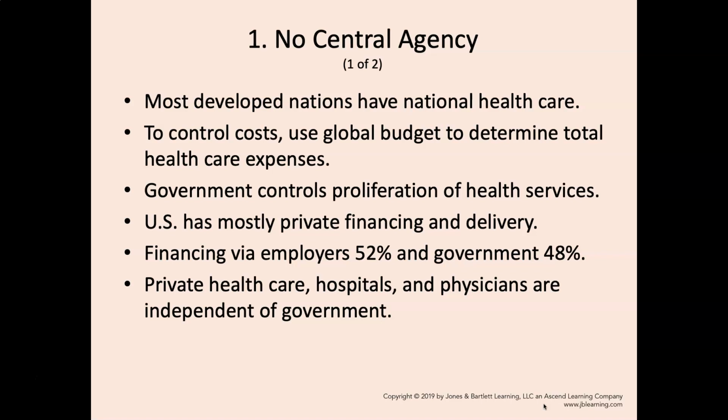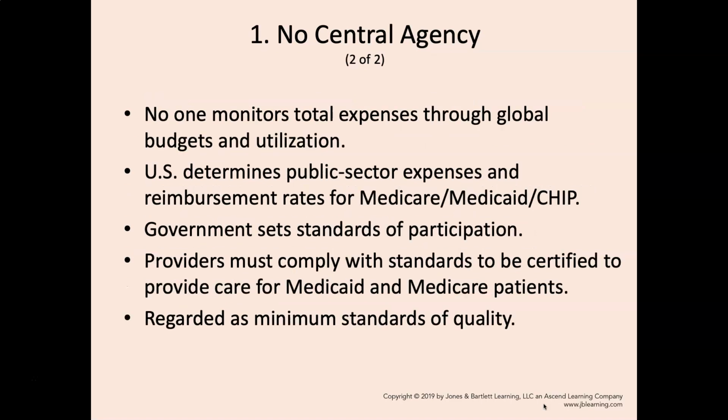Financing via employers is 52% and the government is 48%. Private healthcare, hospitals, and physicians are independent of the government. No one monitors total expenses through global budgets and utilization as they do in countries that have national healthcare systems. The U.S. determines public sector expenses and reimbursement rates for Medicare, Medicaid, and CHIP.